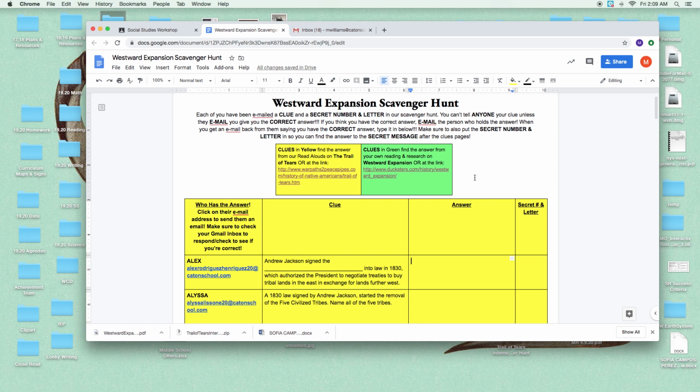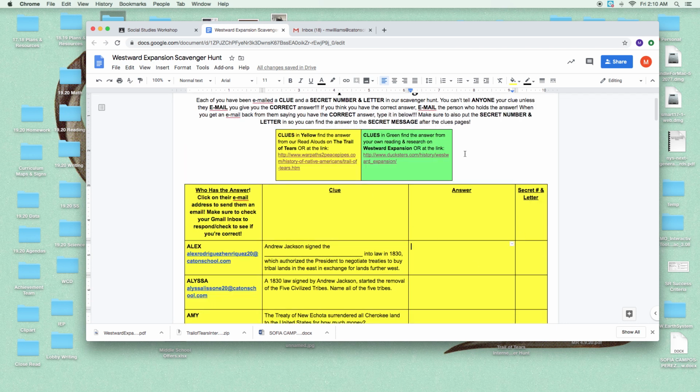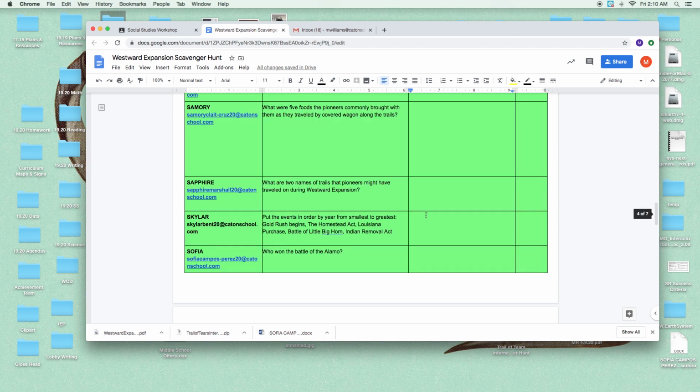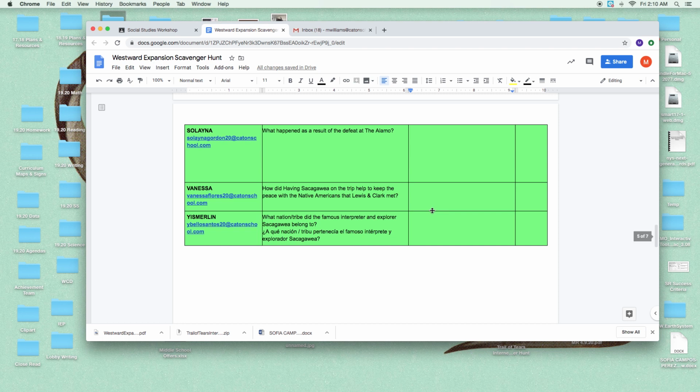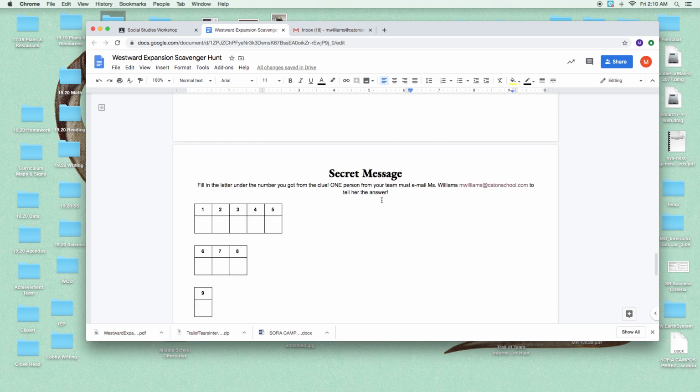And we would figure out who's going to answer which questions. So maybe if I was on the team with Alex, Alex is really good at the Trail of Tears questions. Maybe he's going to answer 3 or 4 questions from the yellow. Or let's say, hey, I know a lot about different parts of the Westward Expansion. I'm going to answer most of the green ones. However you want to divide it up, make sure you're chatting with your team about that, all right? And at the end, of course, you're filling out the secret message, and then you're going to email me, right, to tell me the answer.